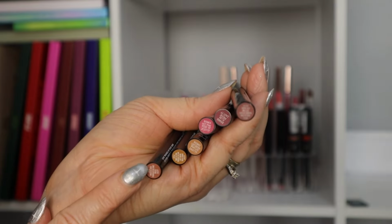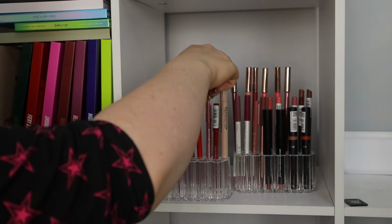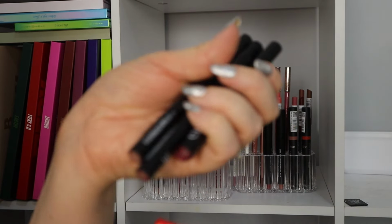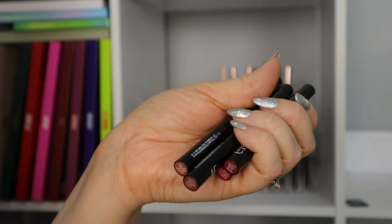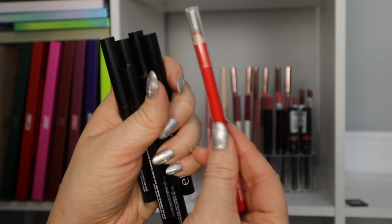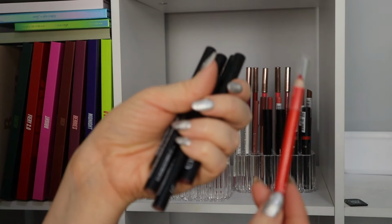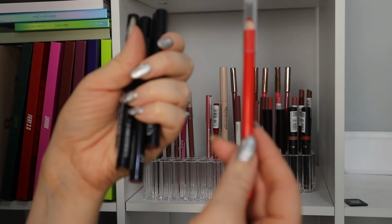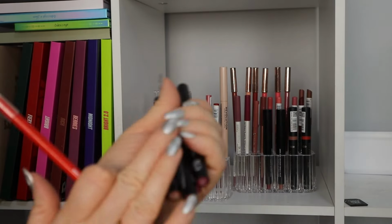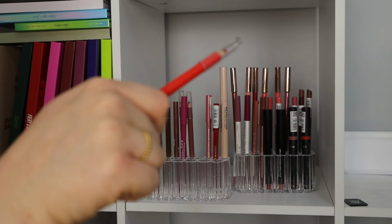I would actually say that this formula is more long lasting than the newest ones, the Cream Glide. I'd say that the Love Triangle Lip Filler Lip Liners are more long lasting than these, but these are creamier. So it's like a bit of give and take. You've got to decide what you feel like you need, but I like both for quite different reasons. So I'm keeping all of these shades, including the red that's in my handbag.